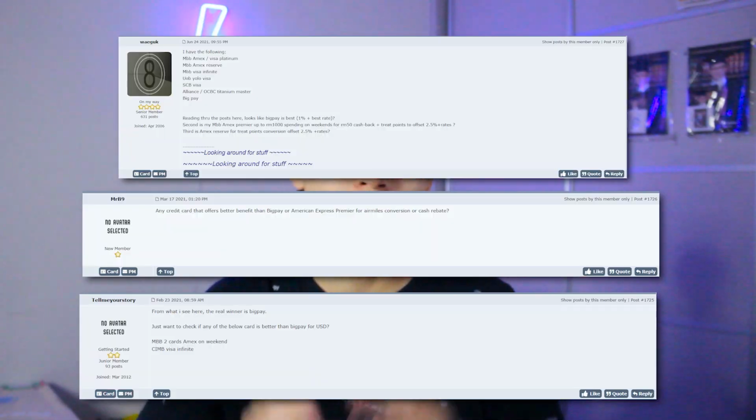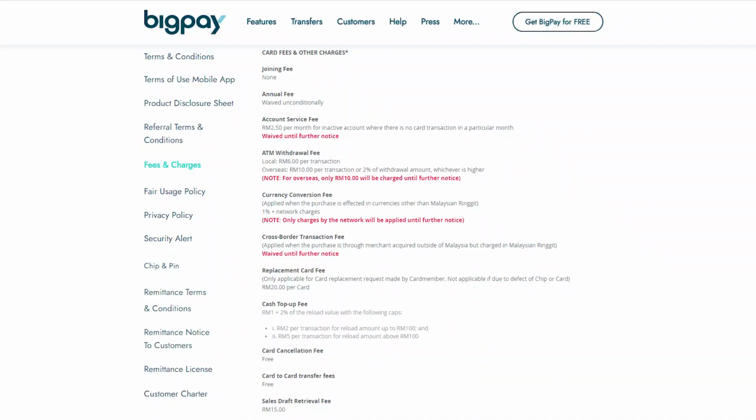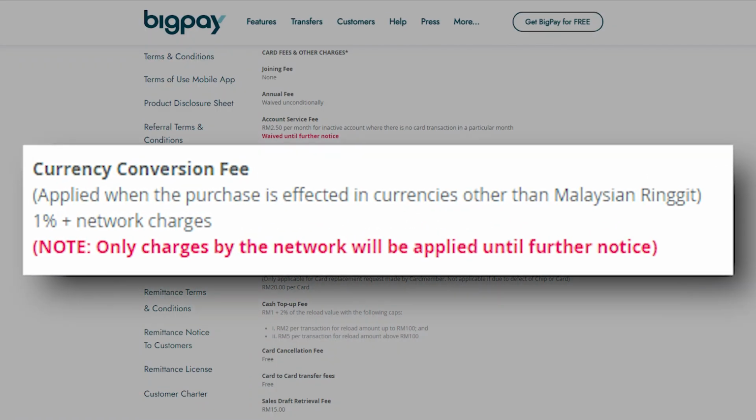According to everyone in the Laureate forum, BigPay has the best currency conversion rate, especially for Sing dollars and US dollars. So here is the question: is BigPay really that good? According to the BigPay website, under the currency conversion fee, it says 1% plus network charges. So only 1%. Can you believe that? Let's just go ahead and test it out.